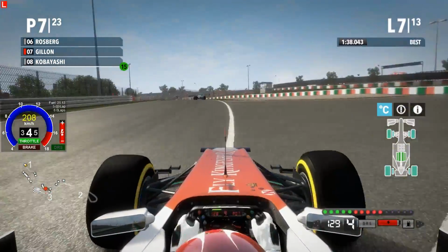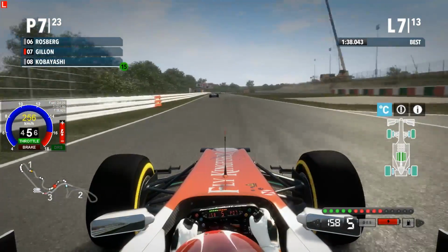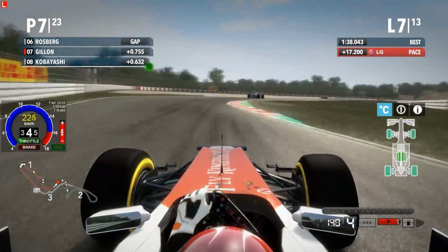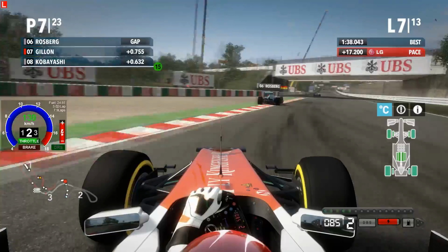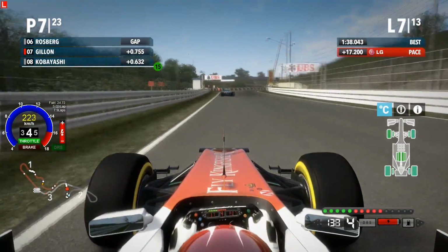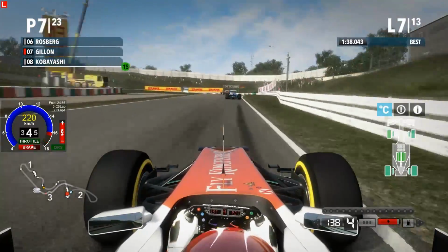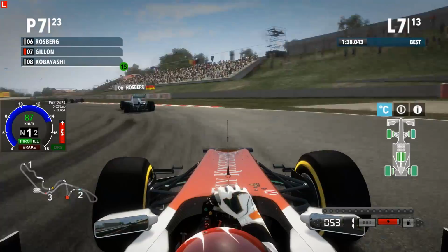So still can't quite go full KERS there. I suspect I will next lap when my tyres are warm, but not just yet. I'm going to save my KERS. Looks like I've now got the pace on these guys already, which is good, but there's still a little way to the leaders. Look at that. I think Hamilton is back into the lead, so one of my championship rivals looking like he could win this race. I think I'm probably the only one that can stop him, and I've gone deep there though.